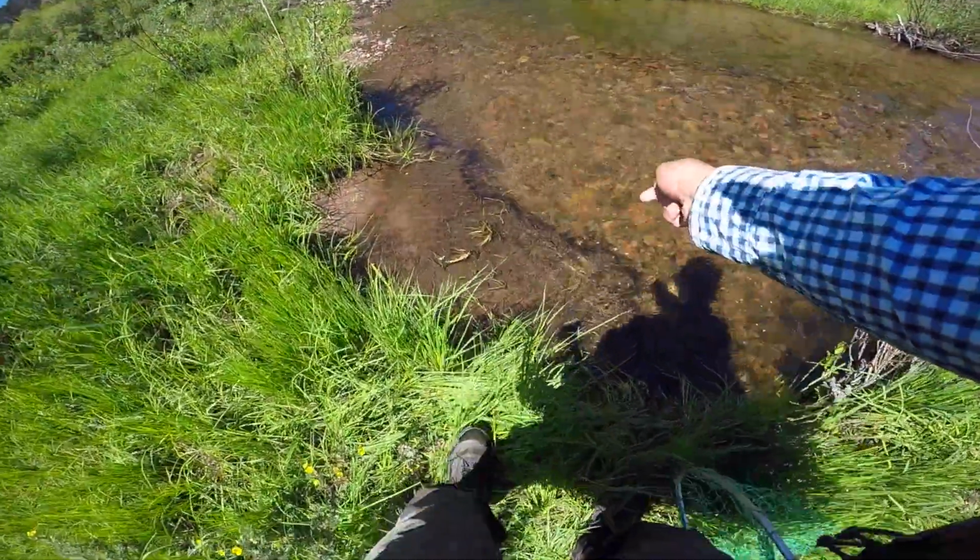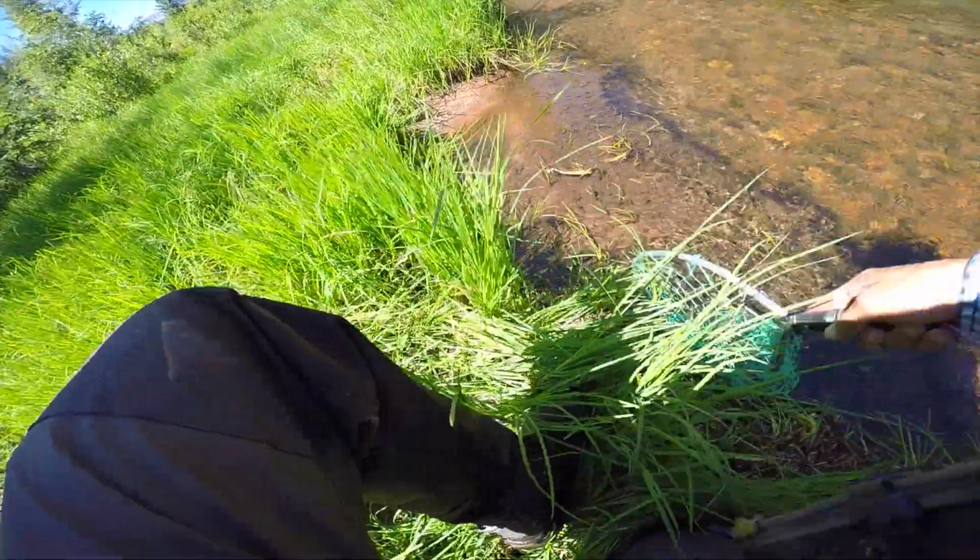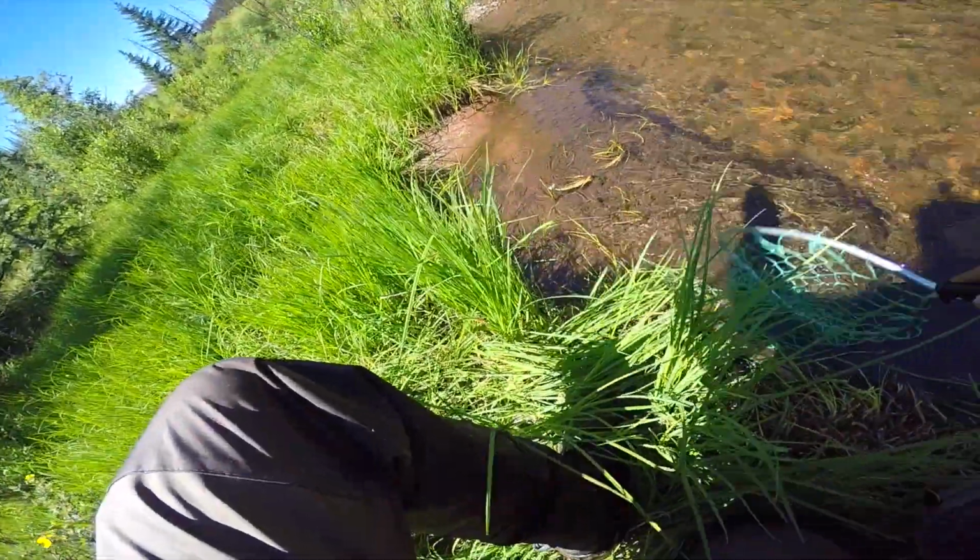Started my GoPro too late for this one, so hooked another fish out of that corner. Another German brown about the same size. So I was holding some good-sized fish, consistently good-sized fish in here. So that was nice to see.